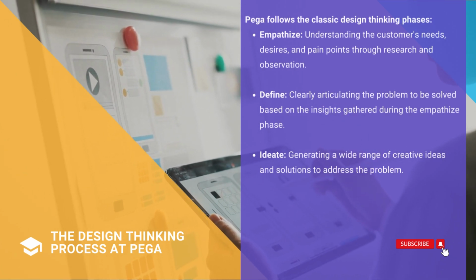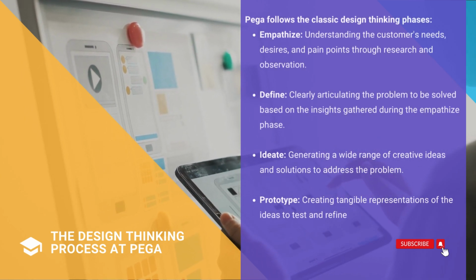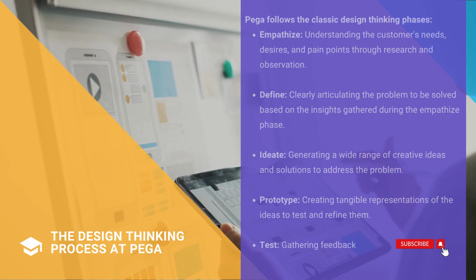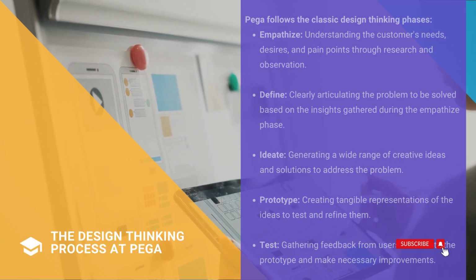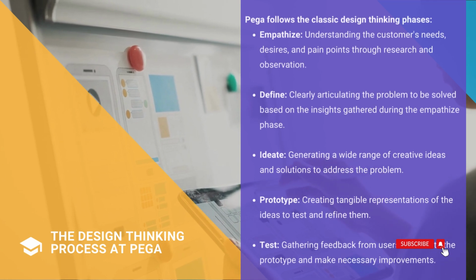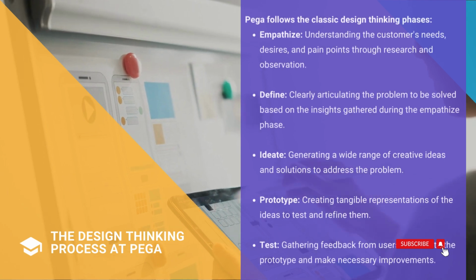Ideate. Generating a wide range of creative ideas and solutions to address the problem. Prototype. Creating tangible representations of the ideas to test and refine them. Test. Gathering feedback from users to validate the prototype and make necessary improvements.